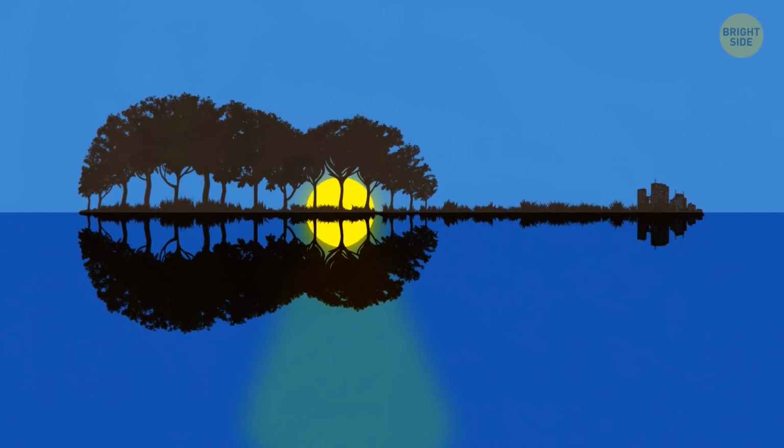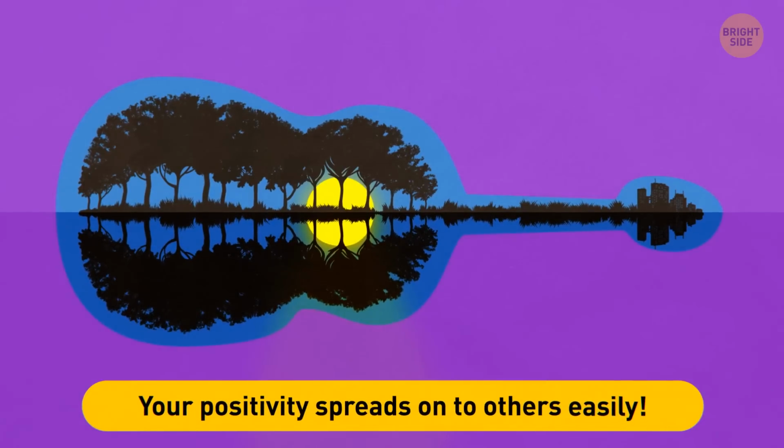If it's definitely a guitar, you're someone who likes to have a good laugh. Your positive energy spreads onto others easily. That's why you're the heart of any party. You mix with new people well and have like a billion friends.